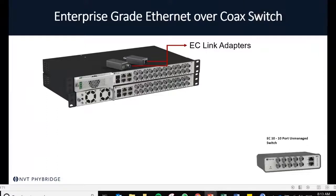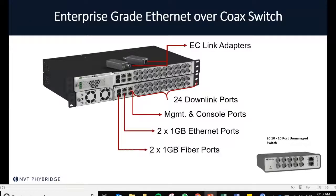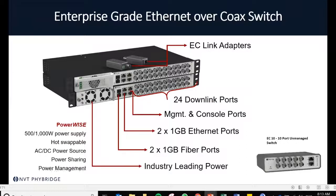Okay. So the Clear family, again, has a 24-port managed switch and a 10-port unmanaged switch. The managed switch comes with 24 downlink ports, management and console ports, and 2 gigabit Ethernet and fiber ports. Power-wise, we have a really powerful power supply that delivers 500 or 1,000 watts. It's hot swappable, it allows to be used with AC or DC, and it has power sharing and power management.